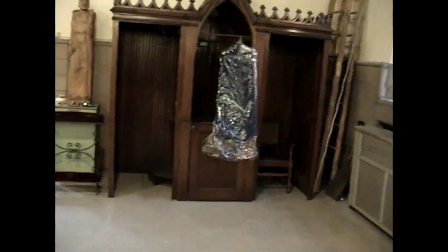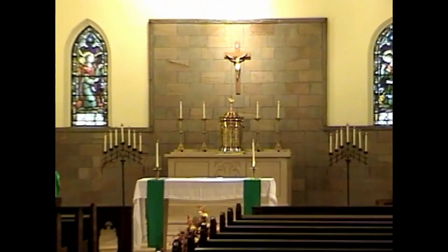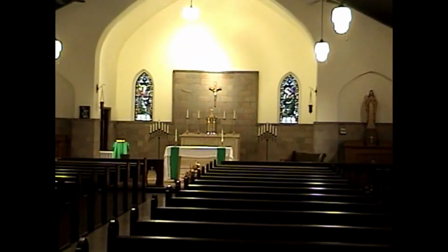These old style confessional booths. I've never seen one of these before. Only in movies. He also pastors Harlan and Cumberland and shares.